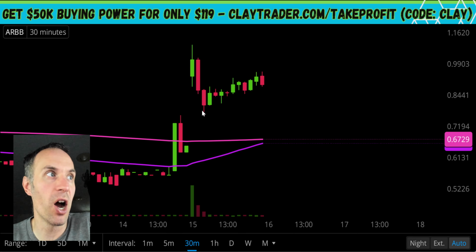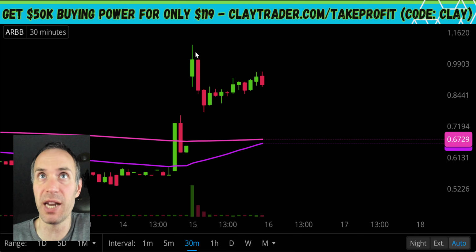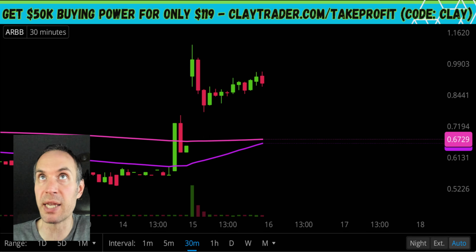Next one here, ARBB, and same general idea, not nearly as nasty as the other one, but yeah, this one did have a pretty nasty pullback. Price got all the way up there and then dropped and dropped and dropped and dropped. And when it gets around here, especially on this price range, it becomes a very valid question to say, was this just a pump and dump, gap and trap? What exactly is going on here? And seemingly we got the answer, and no, it wasn't.